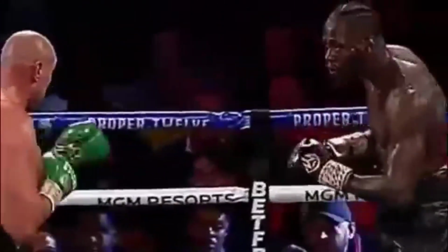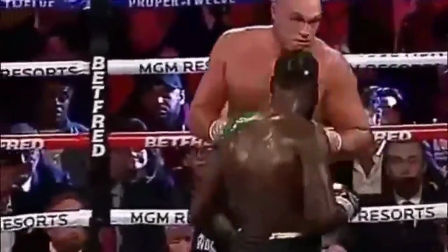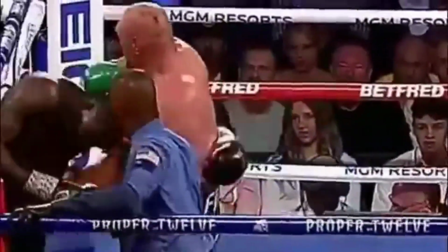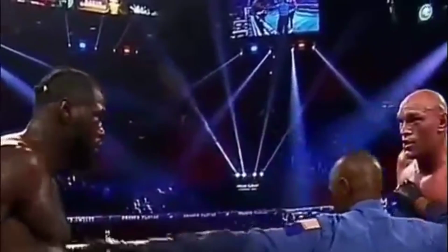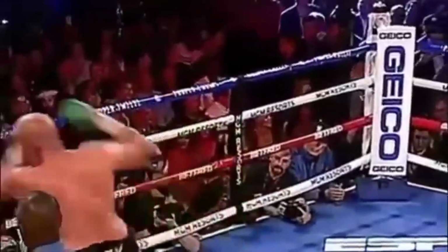Watch for the equilibrium and the balance of Wilder with what we just saw. Right hand rings in. Wilder's hurt again, looking to wrap up. Fury goes to the body, trying to swarm him. I don't know what Deontey Wilder's feeling right now, but he's got to try to get a right hand in there. The same punch that made you famous, the same punch that got you here tonight. You've got to try to get one of those shots in to slow down the train for Tyson Fury.